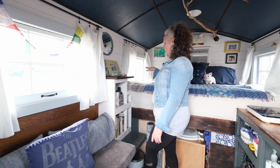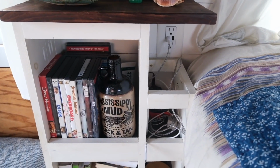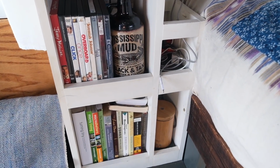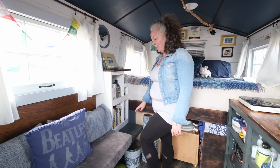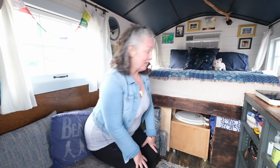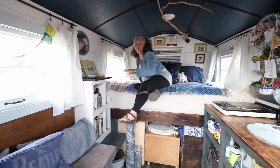When we're in the bed, this is the way that we sleep with our head here. We can have our phones charging, which mine is doing now. We don't have a TV, but we do have a laptop, so we have some movies that we love. This right here is our change jar, the Mississippi Mud, our bookcase, and also we have a diffuser. So right here, this is really good. When you're sitting here, you can sit your cup here and all. But the best part about it is, it's my little step to cheat and get up onto the bed.